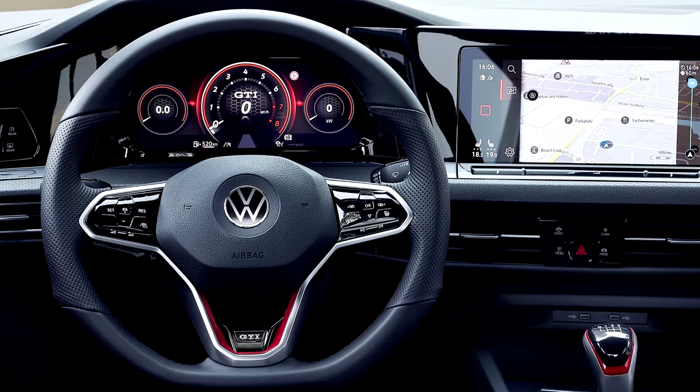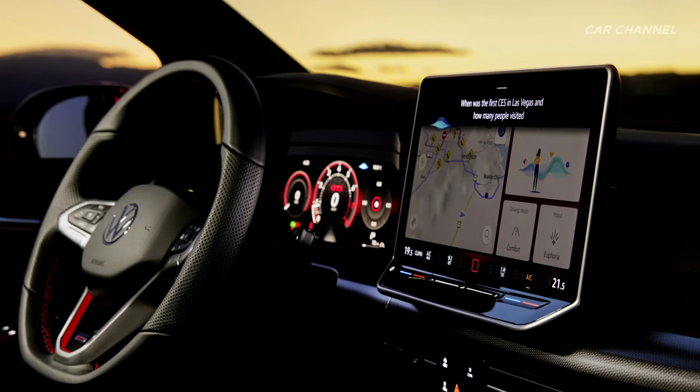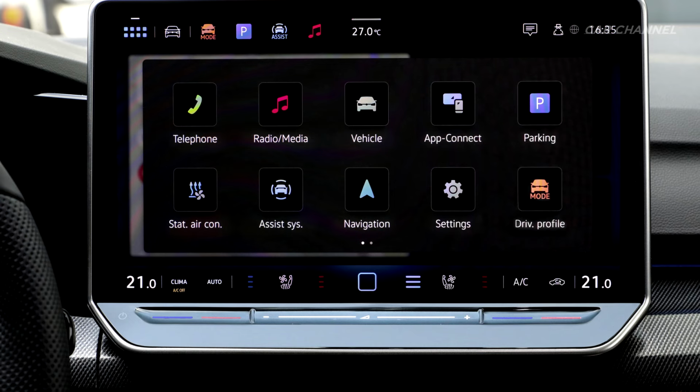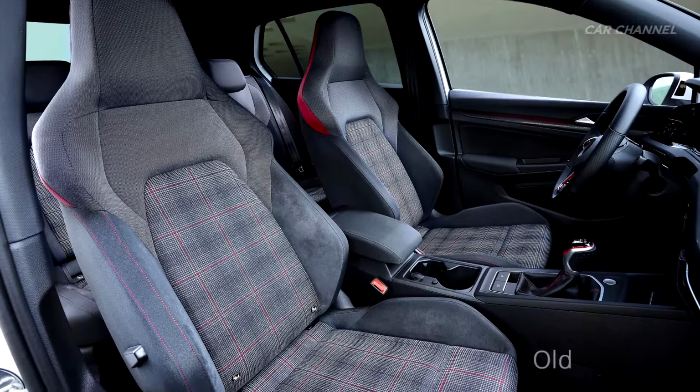Using natural language, the IDEA can be used not only to control functions such as the air conditioning, telephone or navigation system, but also to access online information from all conceivable areas, from weather forecasts to general knowledge questions.